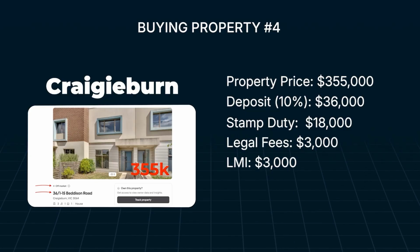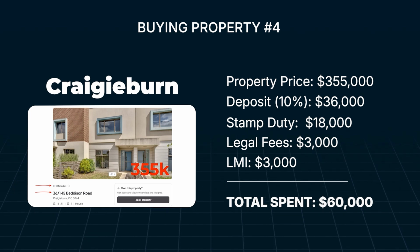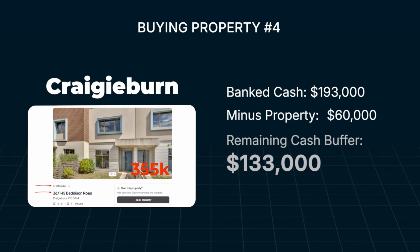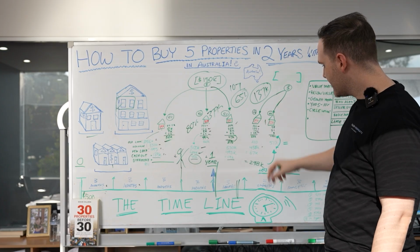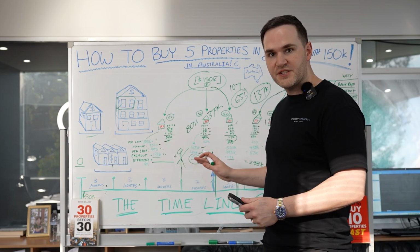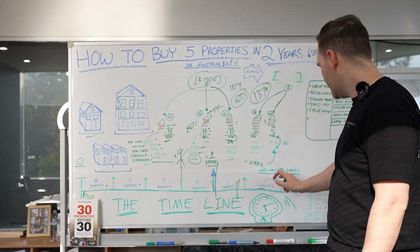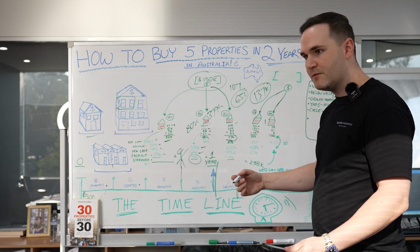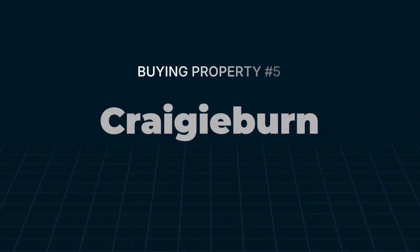Let's assume that we're at this point right now, we're at 13, 14 months. We're still not even there. Plenty of time up our sleeve to do other stuff. And that cost us roughly $60,000 in total. So 193 minus 60 cash buffer in the bank is now 133,000. Now we've got this property as property number 4. Let's assume that we don't do anything. We don't touch the equity. We let it sit there for another 2 months. So months go by and we're at, let's say, 15 months now, right? We're getting to 16 months. Then we buy another property.